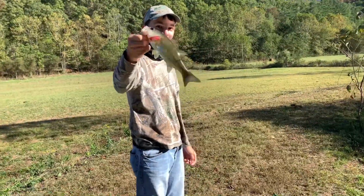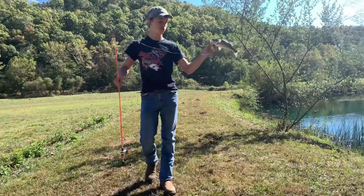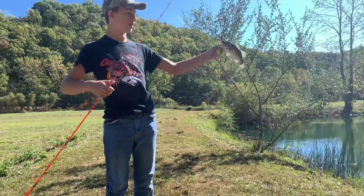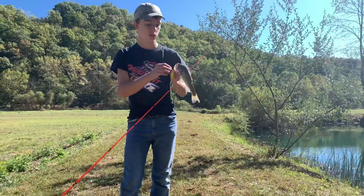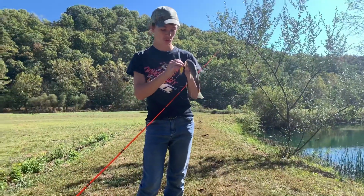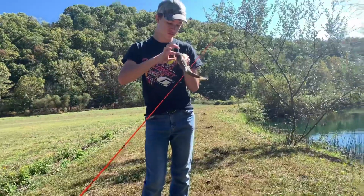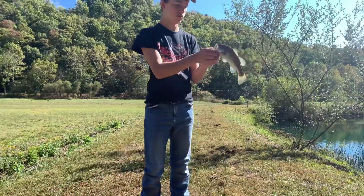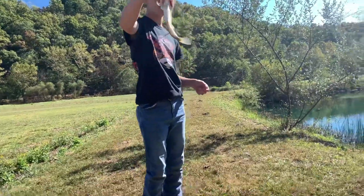Another dinky. Guys, got one on the big chartreuse crankbait. No, I don't know what brand it is. I know Jace had it in his tackle box, so I said, I'm going to use this. So you know what I did? I used it. But there it is. A little skinny bass.